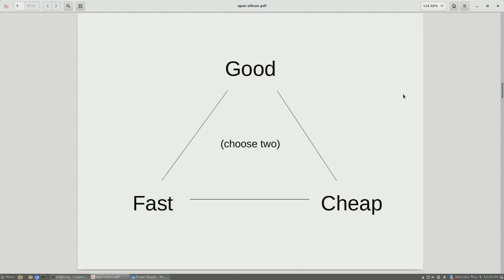Open, right? Where it permits you to do things, to learn, to explore. It protects your rights as a consumer, right? Similarly, you can get the other two combinations, but there's nothing that has all three yet. And that's really what the crux of open silicon is. We'll get to that in a second.